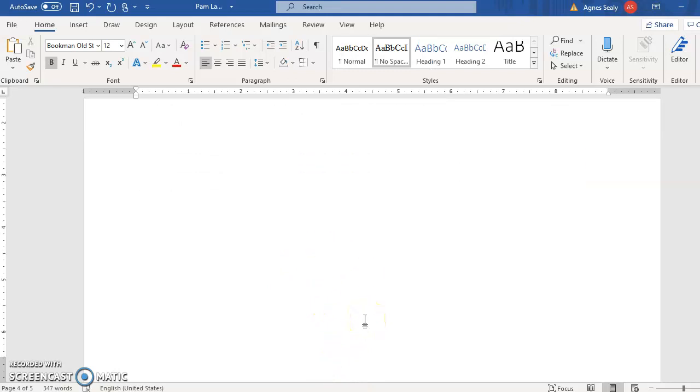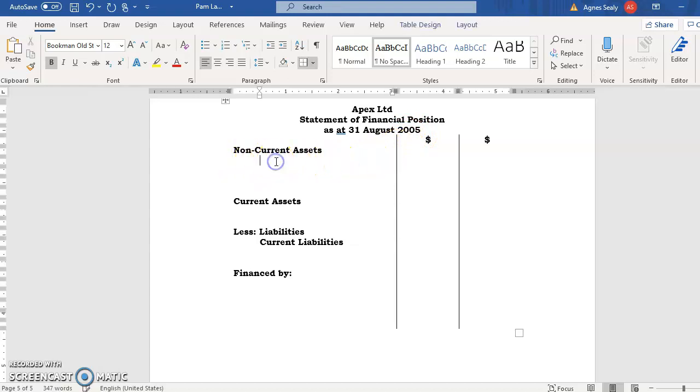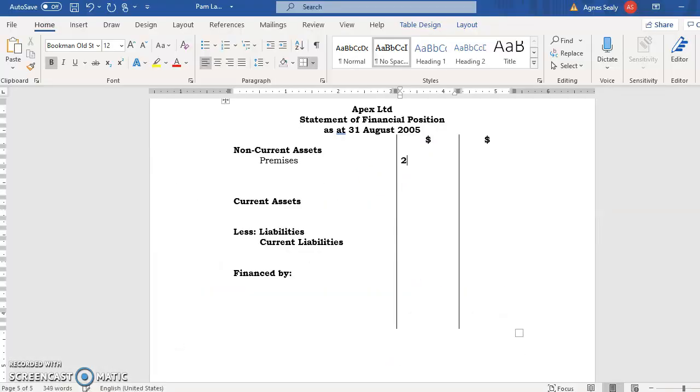So let's look here. I already have it set up for you. So we have the name of the company, Apex Limited, statement of financial position as at the 31st of August 2005. We're going to start with our non-current assets, which we have our premises. So we have our premises, and the new value of premises is $240,000. We're going to enter that. So $240,000 is the new value of our premises.